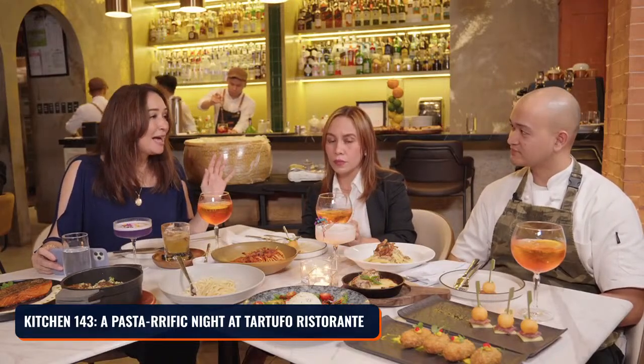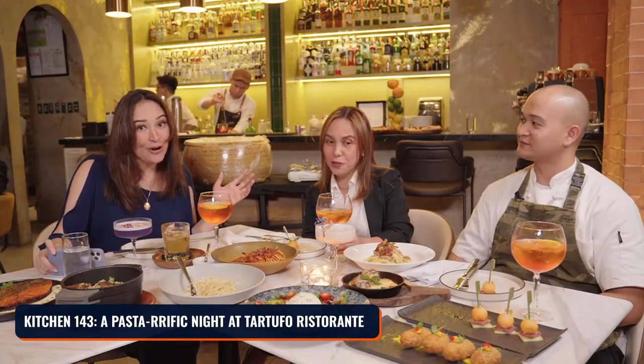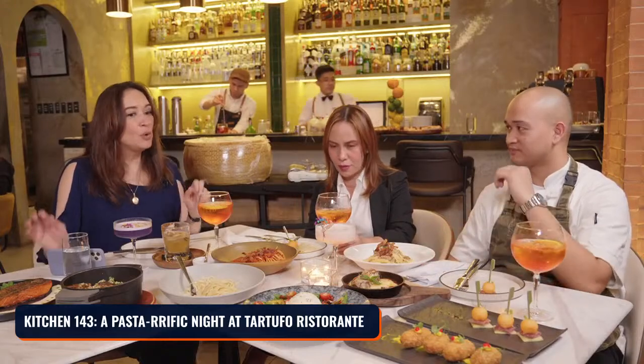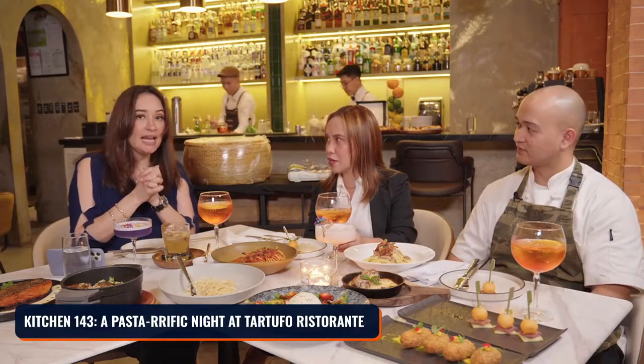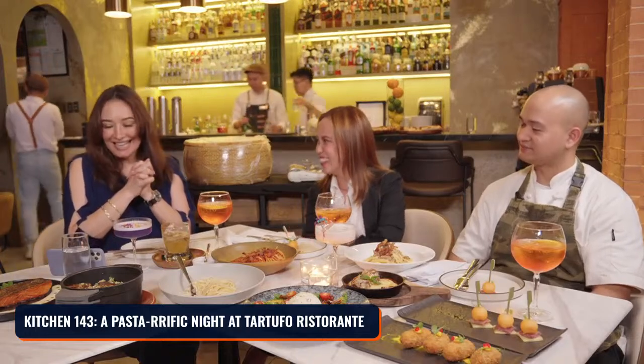I feel like it's apropos because, of course, the name of the restaurant is Tartufo, after all. And then we have the meatball bombs with a little bit of mozz inside. The burrata salad reminds us of the Italian colors of the flag.